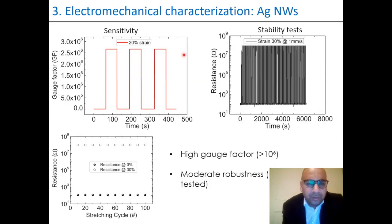Here is the graph to show the sensitivity, the gauge factor of more than 10 raised to power 6, which is one of the best in the literature. The stability test we have done shows that up to 100 cycles, these silver nanowire based devices can sustain. So here are the values extracted from this graph.